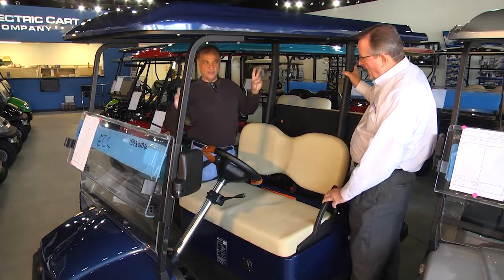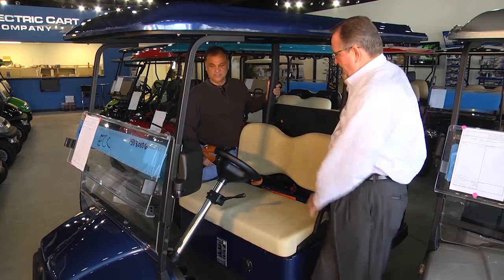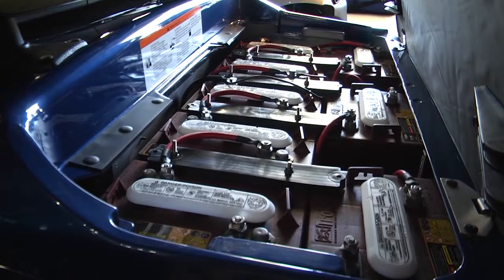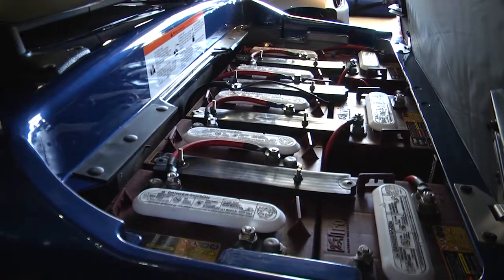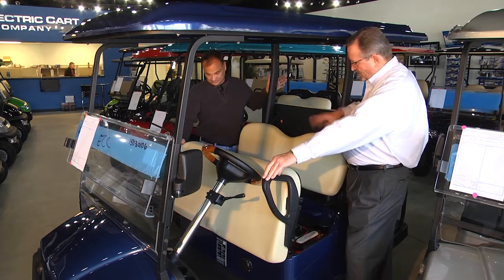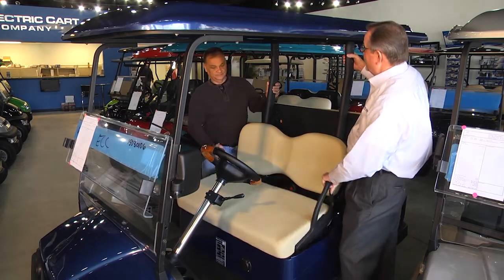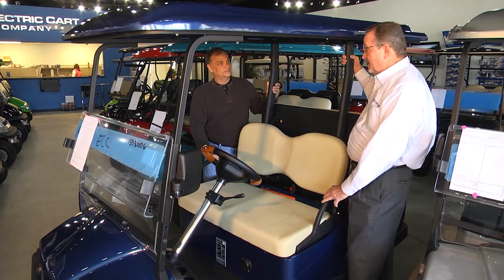Now, is this a golf cart or is it street legal? This is a street legal vehicle. It's electric, 48 volts, with eight 6-volt batteries. This car has a range of 45 to 65 miles, so you can go 45 to 65 miles without having to plug it in. You can pretty much drive all day. Plug it in the evening when you're through with it. When you wake up in the morning, you've maybe spent 25 cents on electricity, and you've got a full tank, so to speak, ready to go again.